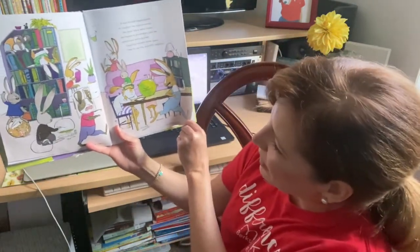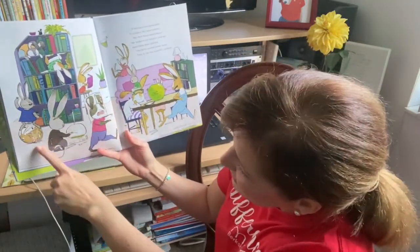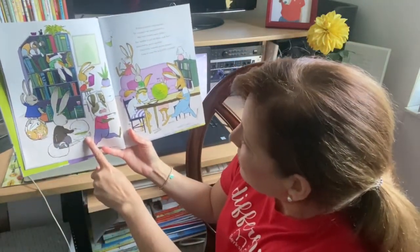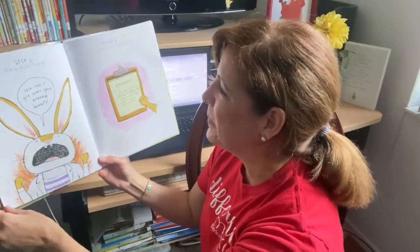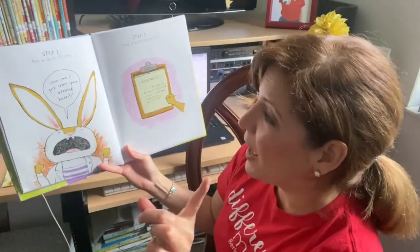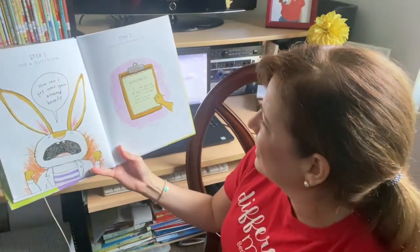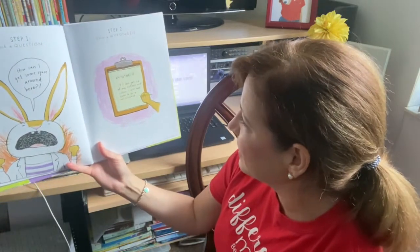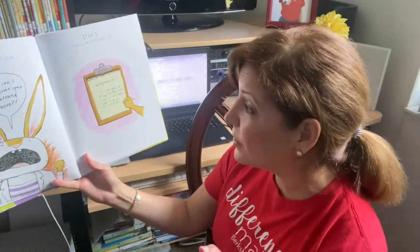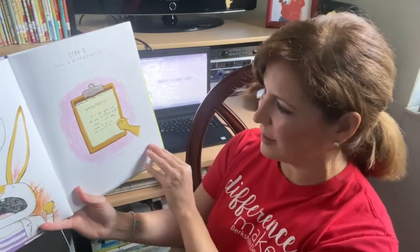And here are all her siblings reading a book, playing hide and go seek, perhaps, drawing and painting, running around the house. Quite a commotion going on here. Busy home. Step 1, ask a question. How can I get some space around here? Step 2, form a hypothesis. If I get rid of my brothers and sisters, I will have room to be a real scientist.